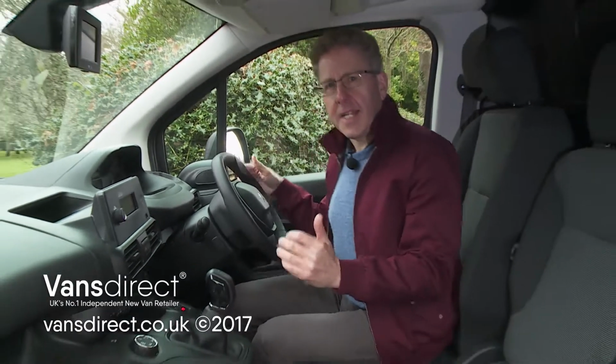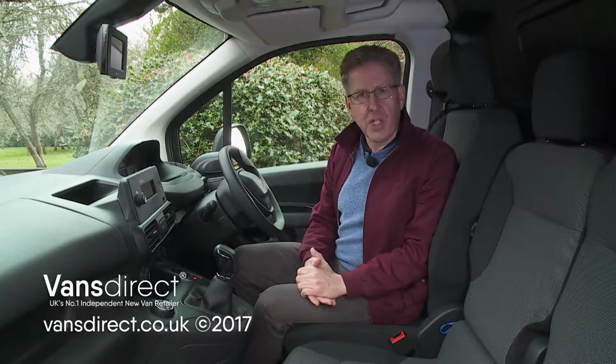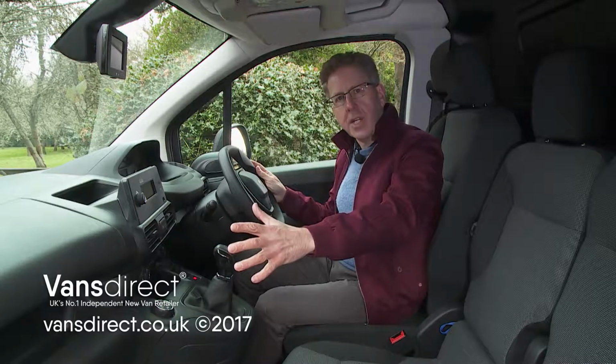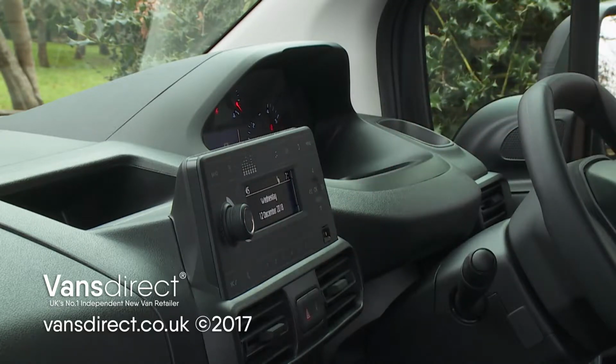All right, let's take a seat at the wheel and check out what Peugeot's done in creating this completely redesigned cabin. Well, it's not just that unique iCockpit dashboard layout that makes it feel different from the previous generation model. Everything's now of a much higher quality, with a more horizontally orientated architecture and smarter materials on the dashboard, the center console and the doors.